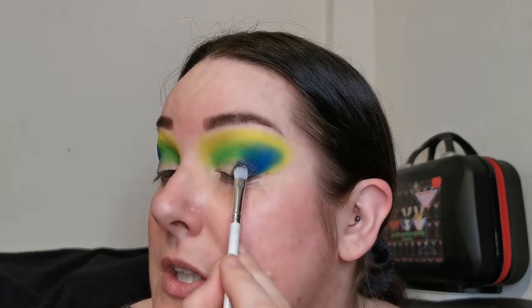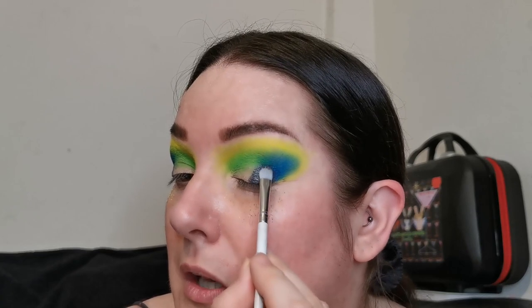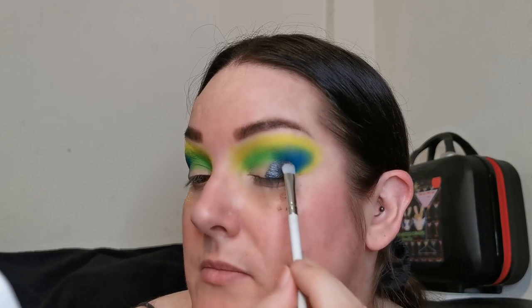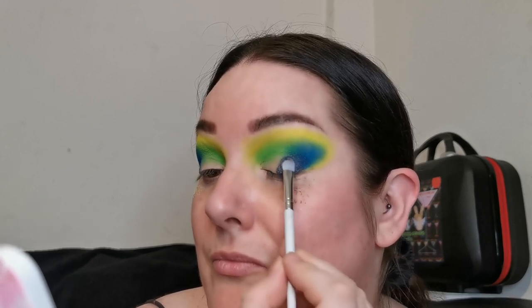I don't often use loose pigments. I tend to prefer to use pressed, but I really wanted to give this a try and I didn't tap my brush off that time. So it is on my face, but that is absolutely fine. I can clean that up in a moment. Yeah, that is gorgeous.